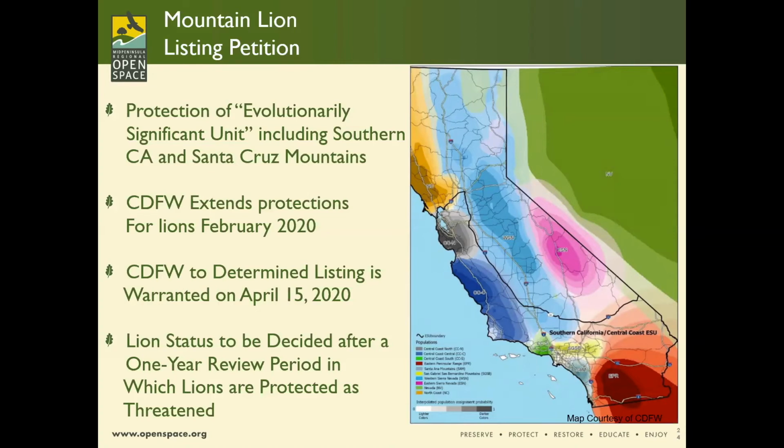So at this point, mountain lions are in a one-year review period in which the Fish and Game Commission will be gathering as much detailed information and scientific research on the mountain lion populations across the state as possible. And they'll use that information to make their final determination. In the meantime, mountain lions are protected as though they were listed as threatened in the state within that ESU.